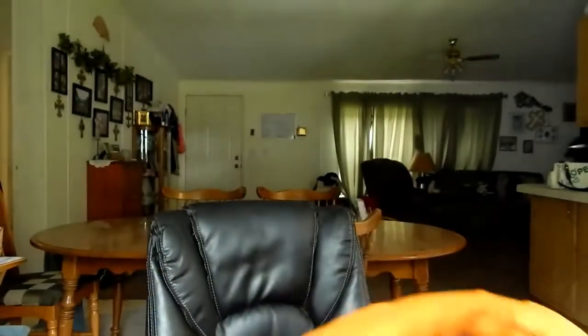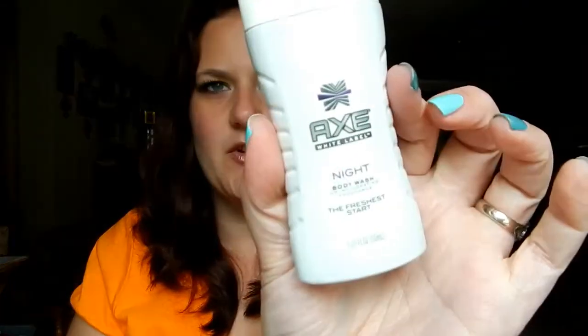Whoop, one tried to escape. Should I grab the escapee? Yes, I'm gonna grab the escapee because it tried to escape. Okay, Mr. Escapee. This is Axe Night Body Wash in their white label. So I will have my husband use this this week. It's purple, so I'll have my husband use that.